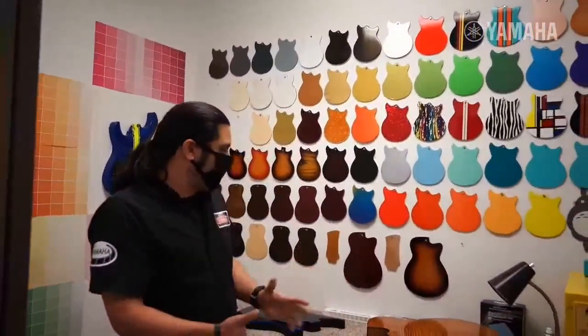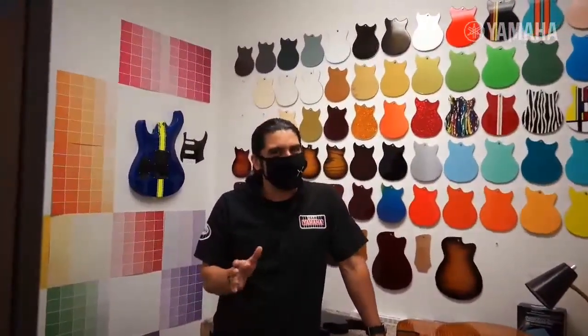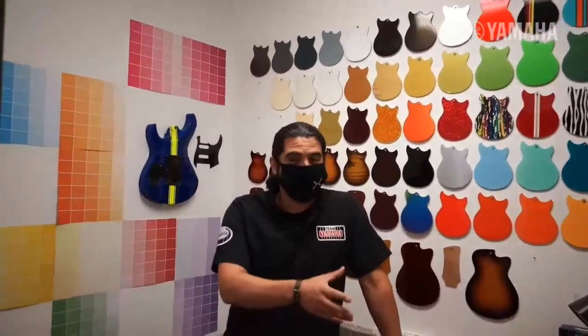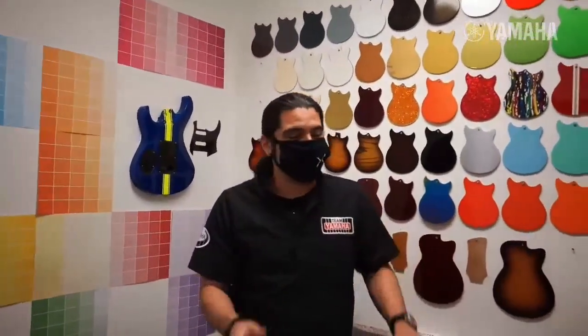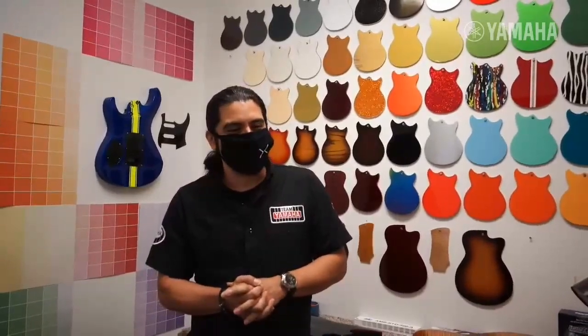So as far as painting goes, paint is one of those things that, on paper, is really simple. You seal a piece of wood, you put some color on, and then you top coat it, and life is good. But of course, there's a lot of ins, a lot of outs, there's a lot of steps in between, a lot of sanding. It's tough.